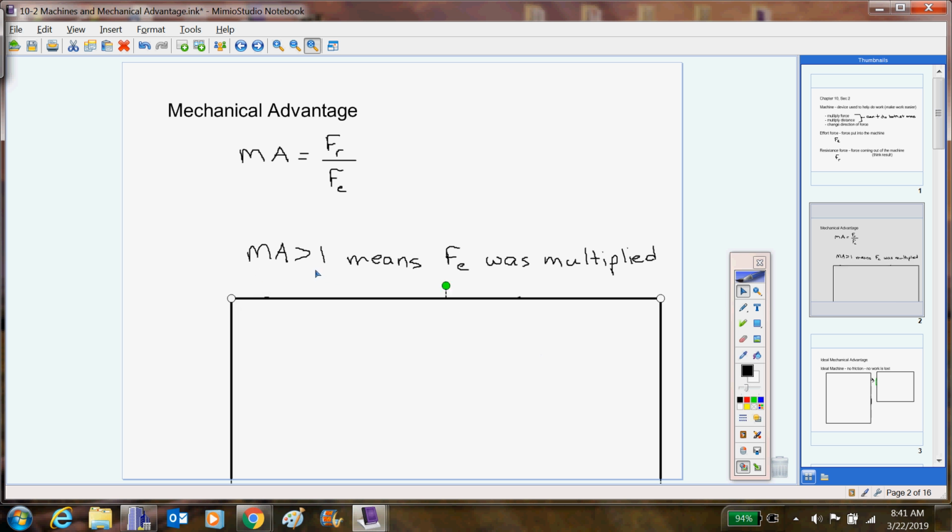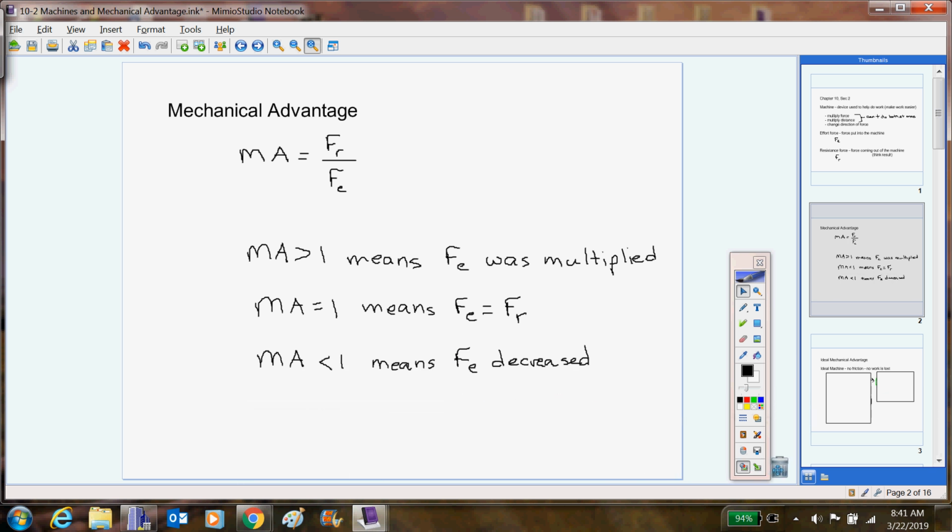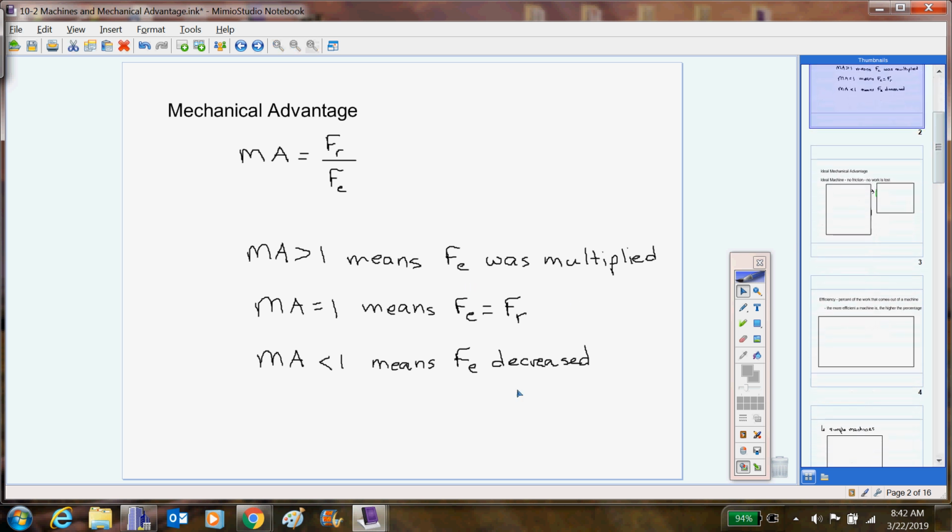Okay, so mechanical advantage greater than 1 means that the effort force was multiplied. Mechanical advantage equals 1 means that the effort going in equaled the resistance coming out. And mechanical advantage less than 1 means that the effort decreased. We are talking about absolute values here, so when I say less than 1, we're not really considering negatives and positives. We're just getting a ratio of the actual amounts and neglecting the directions, even though technically forces are always directed quantities, they're all vectors. But for right now, we're just considering the magnitudes.